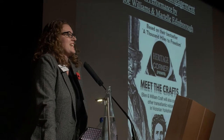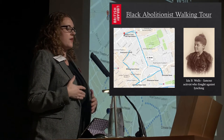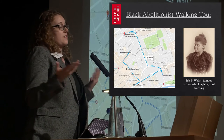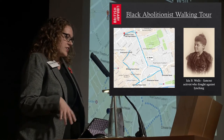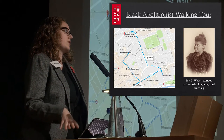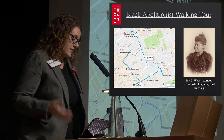So if you are in Leeds anytime soon, then I urge you to go and see it because it's a brilliant performance. And the other event that we've organised is a Black Abolitionist walking tour. So looking at some of the newspaper articles that I've found talking about these men and women, I've found six walking sites that highlight this history, because what I wanted this project to show, and actually just generally about my work, is that we are walking past sites that are so important to Black British history, to British history, and we're unknowingly walking past these sites where Black activists made a huge impact on British society, and these should be highlighted.